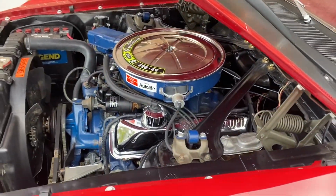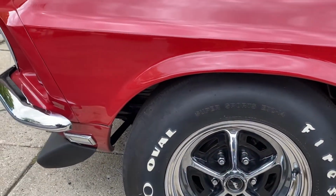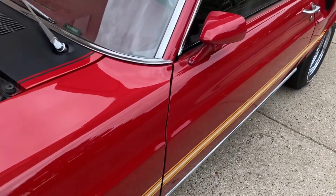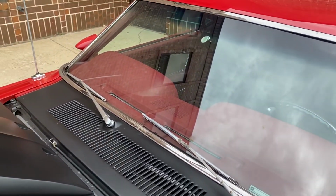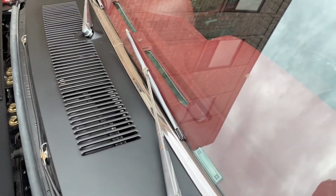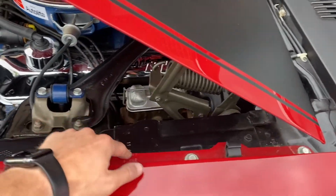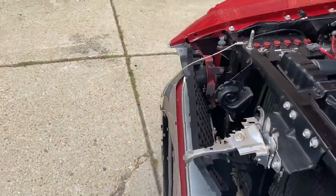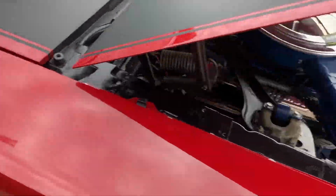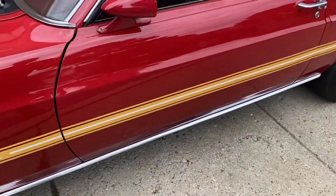So we will keep going here. There's the VIN tag in place there. It is also in the door jamb. Stuff like wipers, window trim, awesome, of course. I see a stamp there. Stamp there, stamp there, stamp there. Stamp there, stamp there. So, it has all original body panels on it. The floors are unpatched, of course.